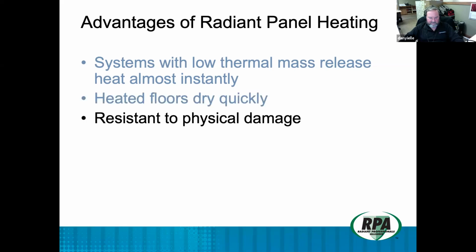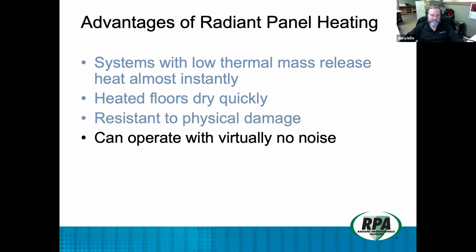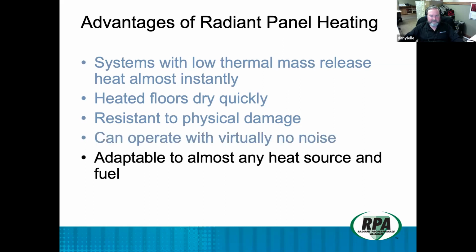Resistance to physical damage. I say this, and quite honestly, in the 45 years that I've been doing this, I've never seen a tube fail in the middle of a circuit without having a tradesman attached to a tool. The electrician discovered your heating line for you, or the sound guy discovered your heating line for you. I've never seen a tube fail. There's always somebody on the end of a drill or a hammer drill that basically found it for you. Can operate with virtually no noise if done right. If done wrong, it can be very noisy.